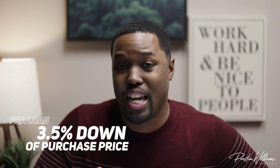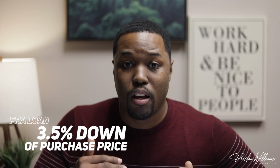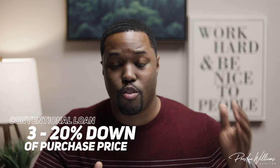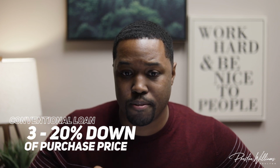If you have an FHA loan, then expect your down payment to be 3.5% of the purchase price. And if you have a conventional loan, it's a big gap of where it could be. It could be as low as 3% or as high as 20% of the purchase price.